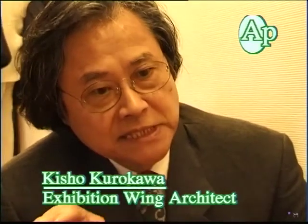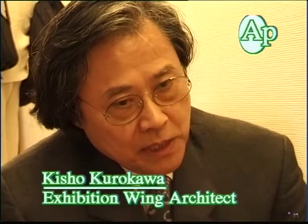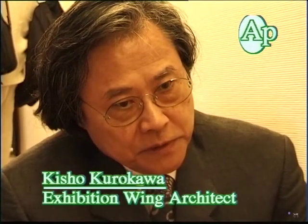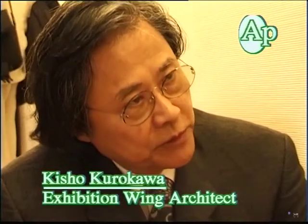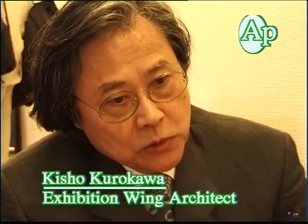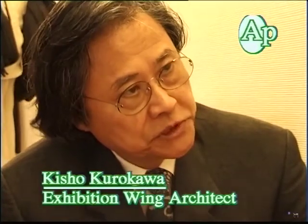Now, the one museum that comes to mind is Frank Lloyd Wright's Guggenheim in New York. Is there any relationship? You put kind of a round building here in the middle of a square peg. Is there some idea behind that?